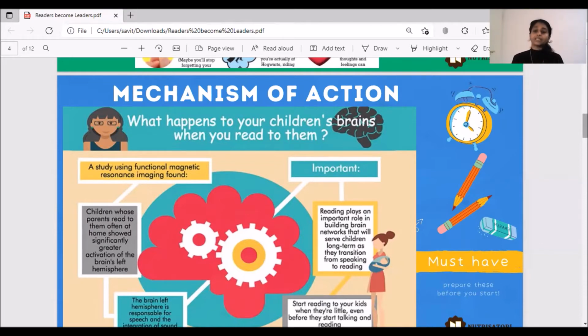This creates a bonding, so that the kids develop interest in reading books. The parents need to express the story in an interactive manner. We need to ask them some questions in between, make them nod their head or say yes or no, and make them interactive. If we do that, what happens in the brain is that when you explain the story with a good deal of expression, that reflex gets stored in the children's mind.